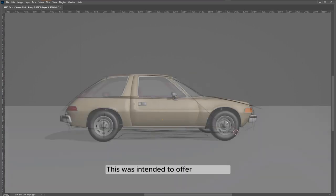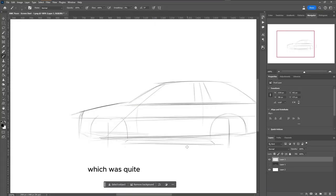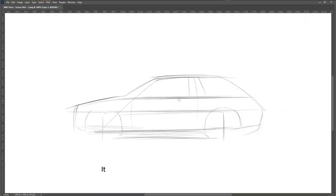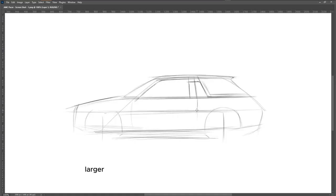This was intended to offer the interior roominess and comfort of a larger car, which was quite innovative for a compact vehicle. It had an unusually large amount of glass, which was intended to provide improved visibility and a brighter, more spacious feeling cabin. The passenger door was made larger than the driver's door to facilitate passenger entry and exit, a feature that was quite unique at the time.